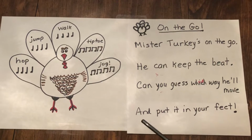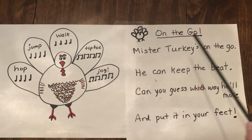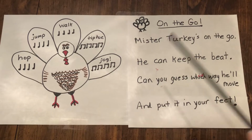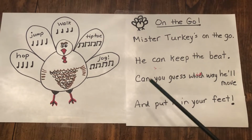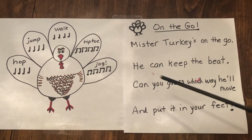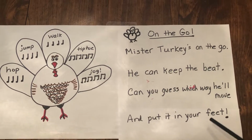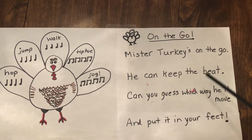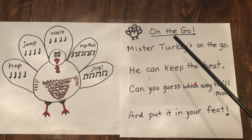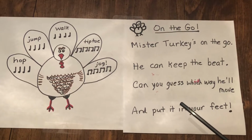I'll read the whole poem to you one time and you can hear how it sounds. Mr. Turkey's on the go, he can keep the beat. Can you guess which way he'll move and put it in your feet? There are two rhyming words in this poem. Can you find them? Beat, feet. Can everybody say beat, feet? That's exactly right. So as you can tell, this poem is going to be one that we're going to be acting out with our feet.